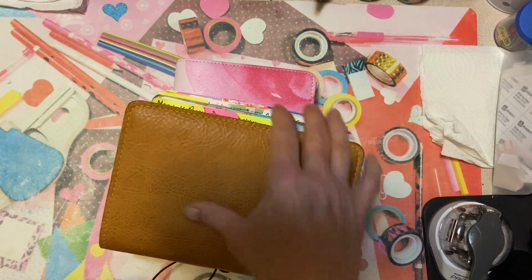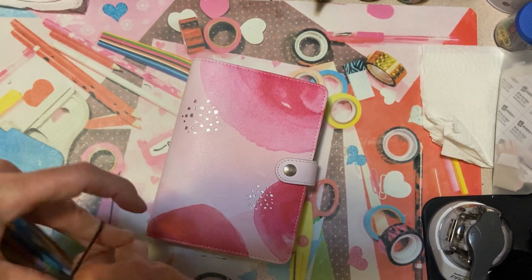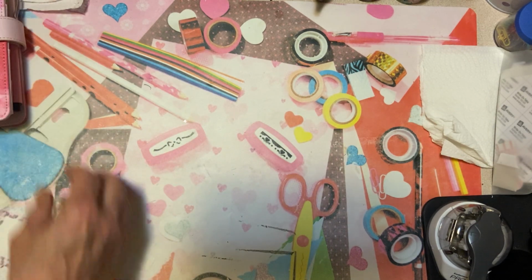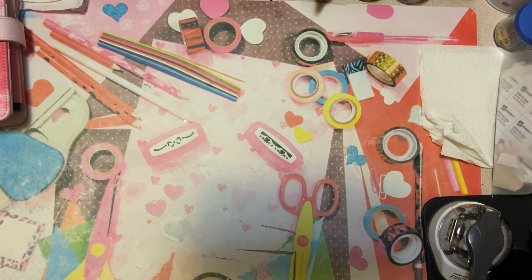Like I haven't updated my Hobonichi Cousin or my Weeks. I'm just going to remove this for a second. Let's take a look here now.